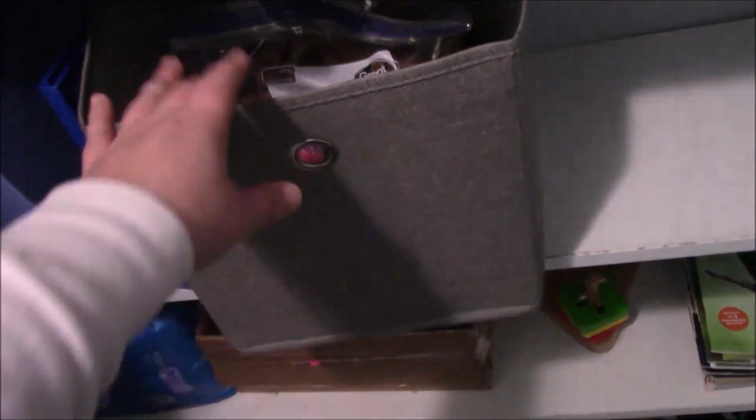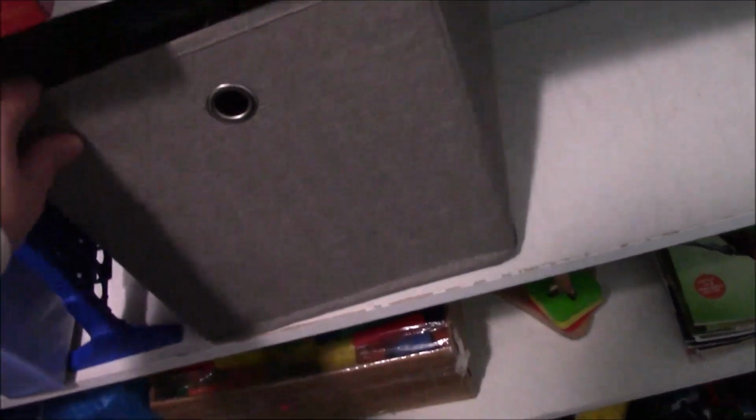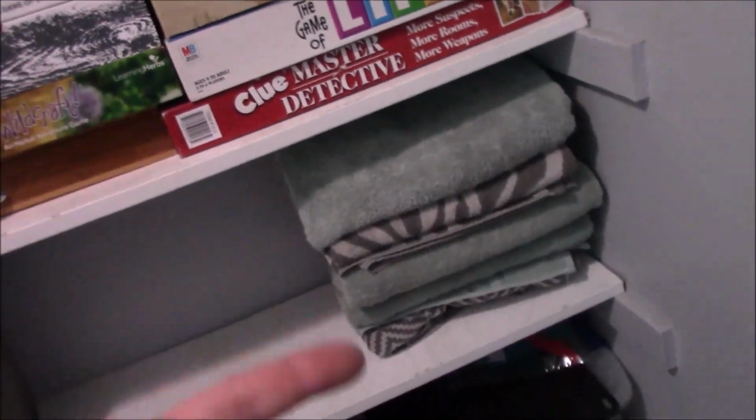We have Connect 4. And then in here are some more games, Lincoln Logs, card games. Just a hodgepodge. It's all kept in here. I probably will try to find something a little more solid than this. This is kind of heavy. Too heavy for this. So I will be looking for that. We did have a good basket in here, but the basket was this size and it really was too big for what I needed. These are our towels.